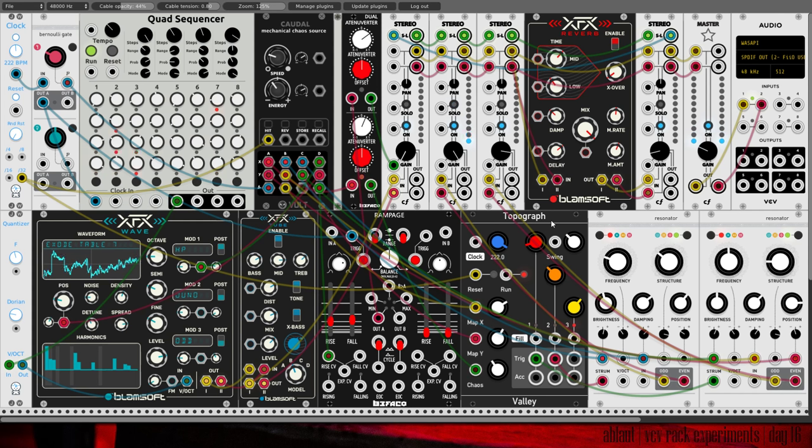Topograph generates nice percussive rhythms, and this is modulated by Caudal. Once again, it's one of these things I fall back on a lot, because it just gives a lot of chaotic LFO-like modulation possibilities. Okay, let's listen to the other one.